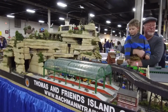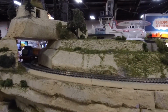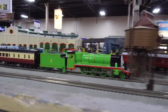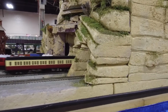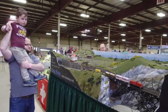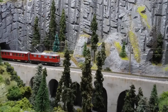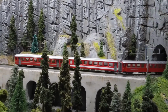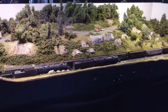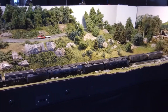And as usual, the Bachmann Trains Island of Sodor layout was popular too. The Eastern New England chapter of the European Train Enthusiasts had a very cool set of operating displays on site. One of my personal favorites, however, was the 4-County Society of Model Engineers, which featured, among other things, a double-headed train of Norfolk and Western articulated steamers.